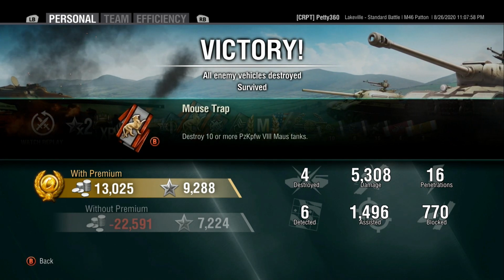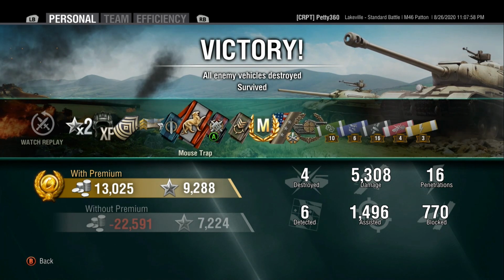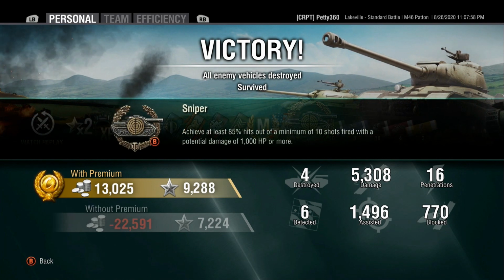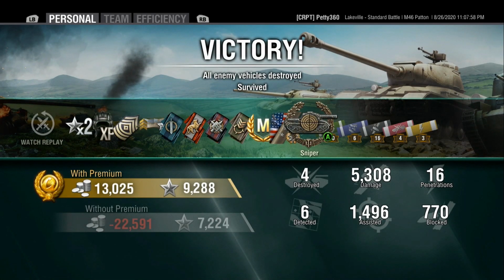The American tank line, medium tank line anyway, is most definitely worth going down. It's a fantastic line. The T20's nice, the M4 variants are good, the Pershing's a very good tank, this is a great tank, the M48 is an absolute beast. So these tanks are worth going for, and this tank is definitely worth grinding for.